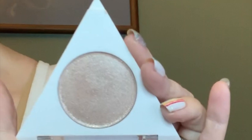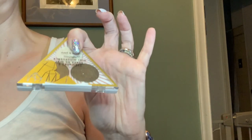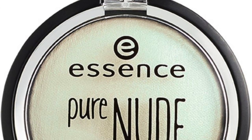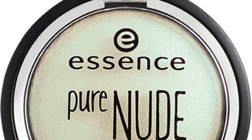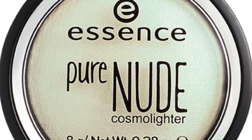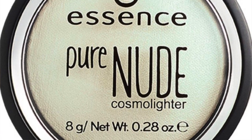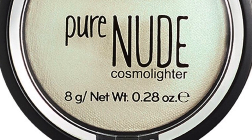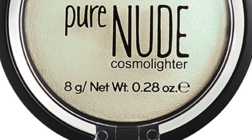Okay, last from Wet n Wild, I have this. This is actually an eyeshadow trio, but it has this green in it that is a perfect match for a green highlighter I had from Essence, and every time I go into Ulta, it's sold out. So I've not been able to replace it. I broke it. This is the exact same color.